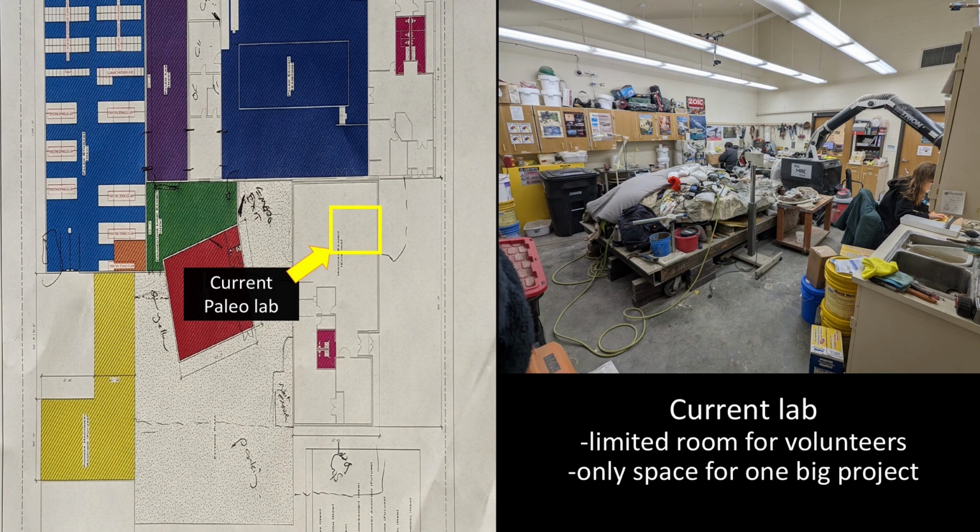So the current Paleo Lab is quite small. The yellow square was on the blueprint, but it's a good space, but it's a limited space really. If you have lots of volunteers, there are times when we have 5 people in the lab and everyone's fighting for elbow room. And we only really have space for one big project at a time. So currently we have the giant Tyrannosaur concretion in the middle of the lab, and it takes up a lot of space.